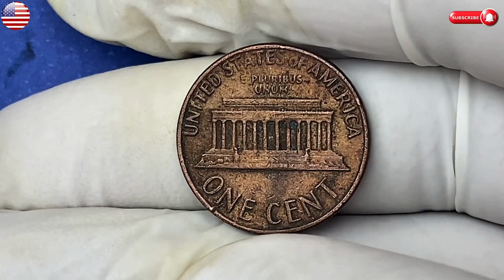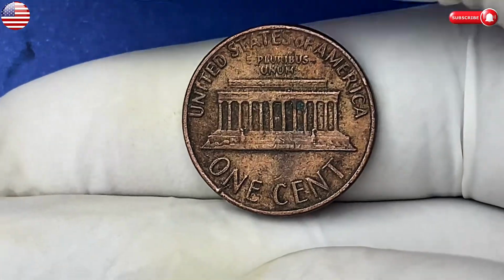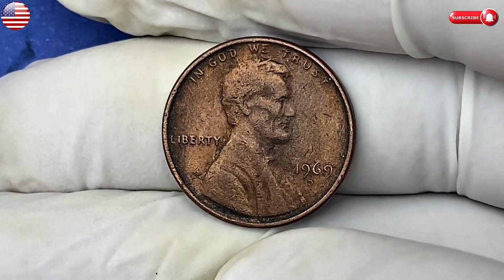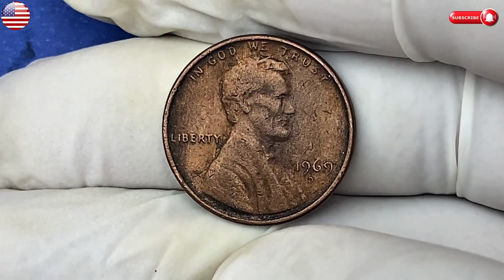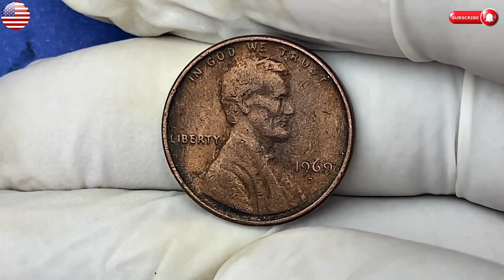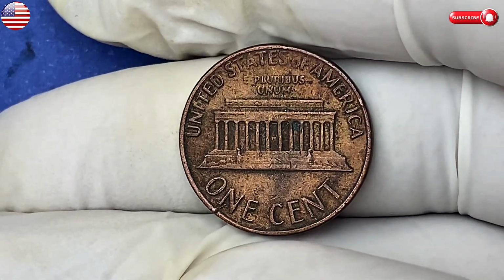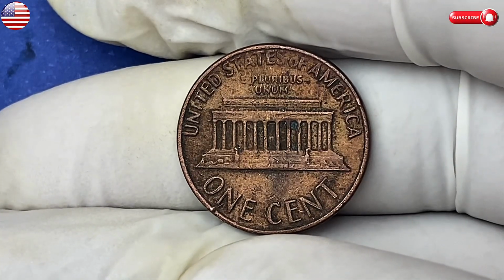The Lincoln cent was introduced in 1909, honoring the 100th anniversary of Abraham Lincoln's birth. By 1969, it had already been circulating for 6 decades and had become one of the most recognized coins in the world. The design was familiar: Lincoln's portrait on the obverse and the Lincoln Memorial on the reverse. Billions of pennies were minted in 1969, both in Philadelphia and Denver, and that makes most of them extremely common. But as every coin collector knows, the magic often lies in the rare errors and varieties that slip through unnoticed.